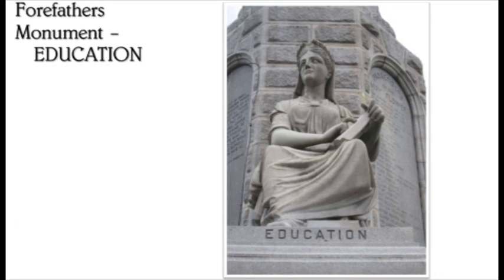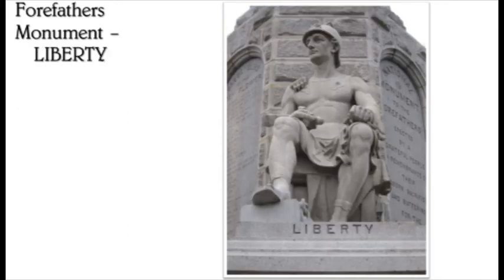Education depicts a seated woman with her head adorned with olive branches to signify peace while clutching books in her left hand. The books signify our responsibility to bring up our children in wisdom and morality. Liberty, the final statue, is a seated warrior, a broken chain in his right hand, and a sword in the other, depicting the notion that freedom is never free.